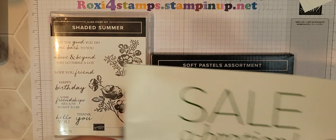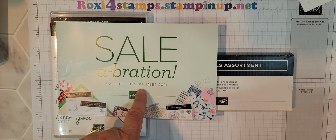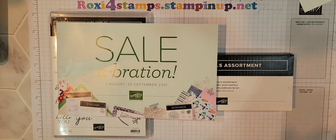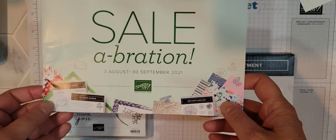I can show you the inside of the catalog after August 3rd. Also, from August 3rd to the end of September, we're having Celebration again for the second time this year. Now, Stampin' Up! used to do it at the beginning of the year, January through March. Well, now they're giving you two opportunities. We had one in January and February, and now we have this one for August and September.